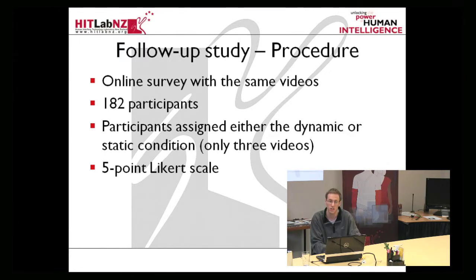And participants were assigned to either the dynamic or static condition. That's the difference compared to the previous study, where each participant saw all 6 videos. Now they saw only 3 videos, in either the dynamic or static condition. A further change was that we decreased the scale. Now it's only a 5-point Likert scale, and that's based on the feedback from the participants of the first study. So after each video, participants had to go through the same procedure, answering these 3 questions on the 5-point Likert scale.